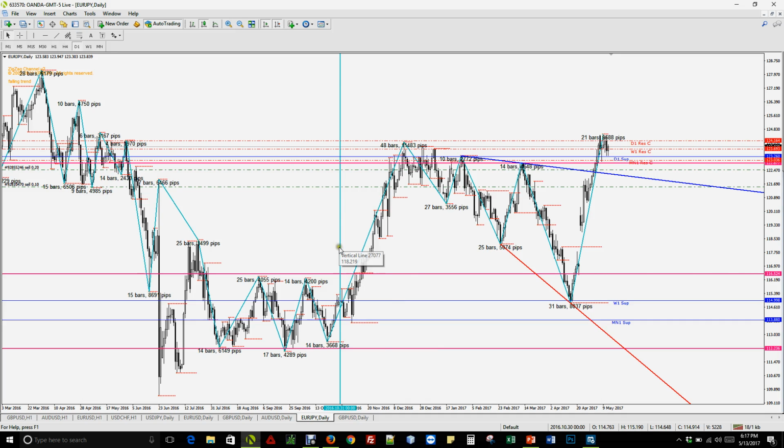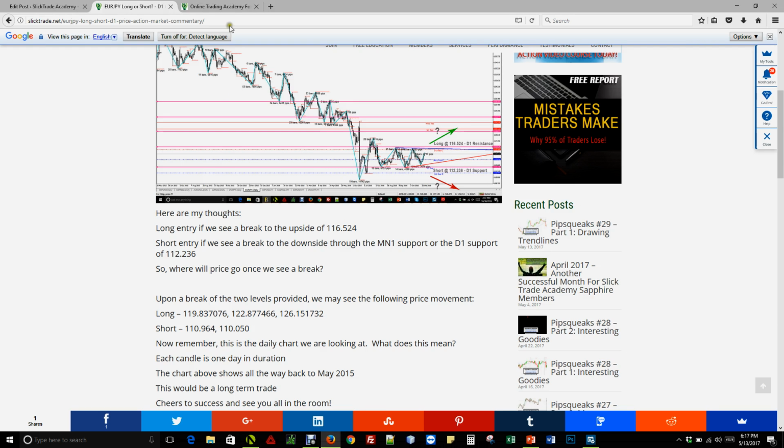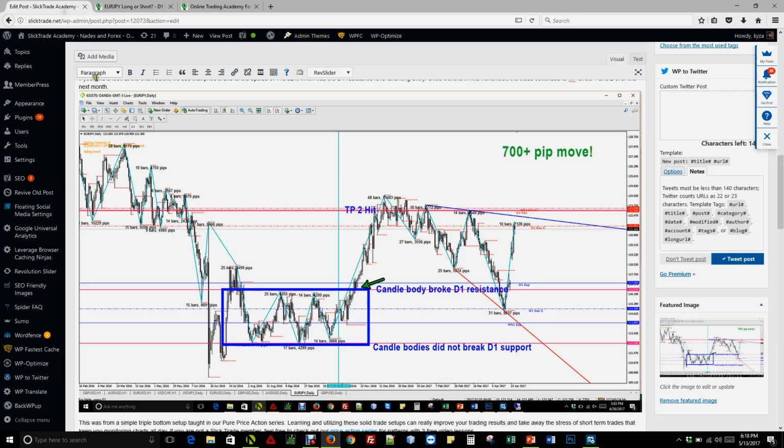Okay, this blue line represents when I sent out that post. That was on October 31st. So this break with the candle body was on the 15th of November. Okay, so it's a couple weeks later, and we saw a beautiful move to the upside. Now this was over 700 pips, an over 700 pip move, okay? Not points, this is a pip, okay? Because we're looking at a daily chart.